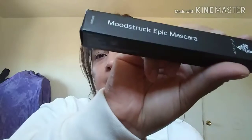20 bucks. So yeah. This is the Unique Moonstruck Epic Mascara. I'm excited to try that. Let me open it real quick. It just has a basic one, nothing special.